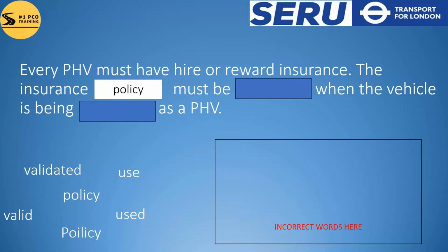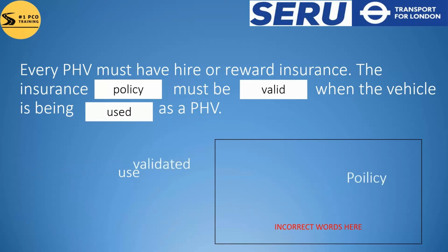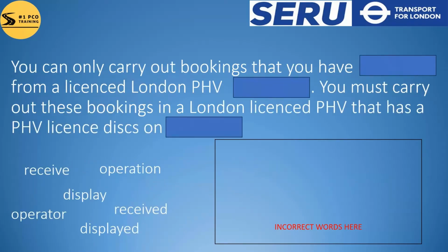So the insurance policy must be valid when the vehicle is being used as a PHV, or is it used as a PHV? So it's used as a PHV, yeah, with the ED at the end. Okay, incorrect words into the box.